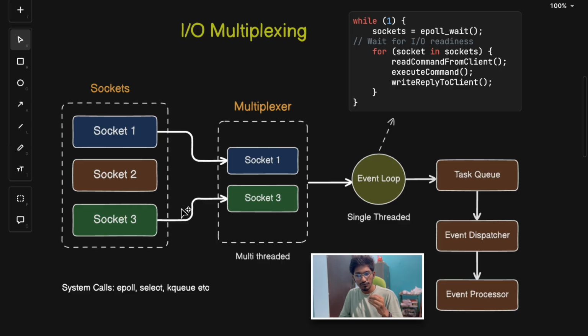Alright. So instead of creating a thread per connection like traditional multi-threaded servers, any server that you see, like an HTTP server, the traditional servers, work on a one thread per request basis. For each request, a new thread will be created with a socket assigned to it, right? But in Redis, that is not the case. Redis uses one thread and relies on OS system calls like select, poll, epoll, which are there in Linux, right? And kqueue. All those system calls it uses.